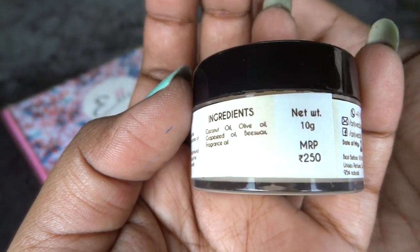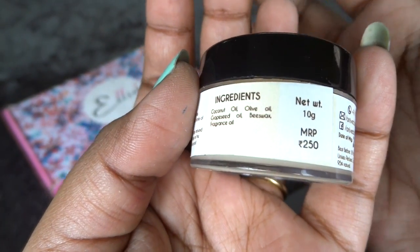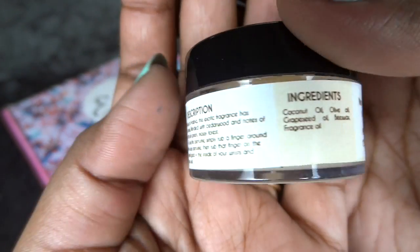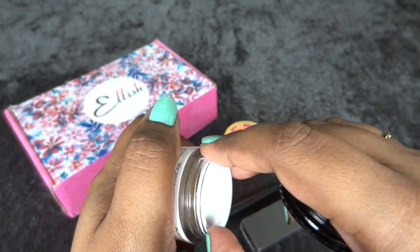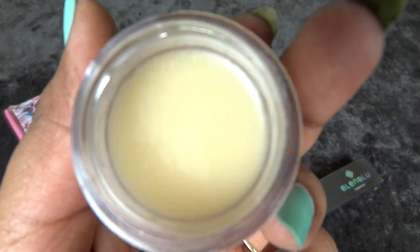MRP is 250 rupees. Very affordable considering this is solid perfume, which are usually quite expensive. 10-gram product, ingredients are mentioned here, and here is the description about the product. It has a nice and sturdy packaging. It has a second layer of packaging as well, which is good. And this is how the solid perfume looks like.